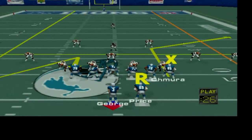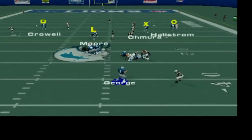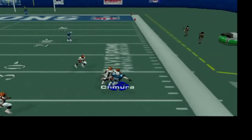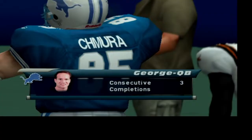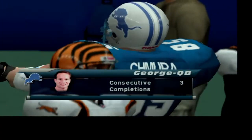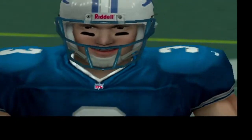Calling an audible now. George drops back to throw with the pass. Pass complete. Hawkins makes the stop at the 33. George had a nice quick release on that pass. And when you talk about precision passing, that's what you mean.